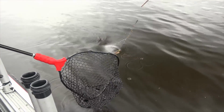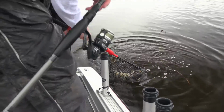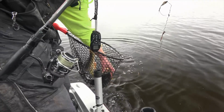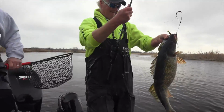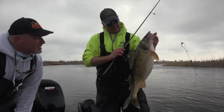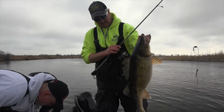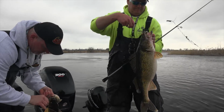Oh my God, Bret. Oh my God. Oh, look at the colors on there. She is beautiful. That is a beast. Look at the stripes, the vertical bars. That fish is a beast. That's bigger than the last one. That's a giant. That's got to be a 12-pound fish. Yeah, I would say a solid 11 and a half, if not 12 pounds right there. That's a monster. Let me get this thing unhooked.